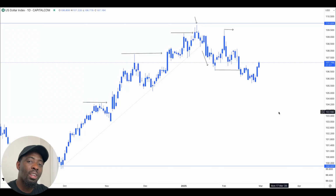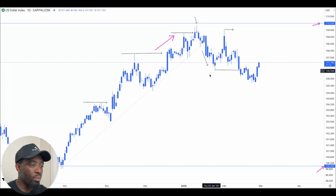So what psychological levels am I looking at? Where is price at, and where is price most likely going to gravitate to? Price is currently trading between 110, which is here, and 100 flat. Price is currently closer to 110. But when you look at the structure before this, you had a bullish run, you had a violation. So my take on this is price still has to test an area like this. Price has to test this area, price has to test these highs, and price has to test this psychological level of 110.